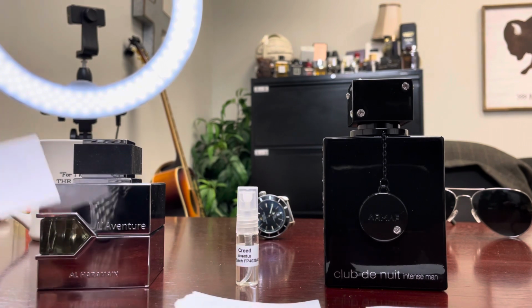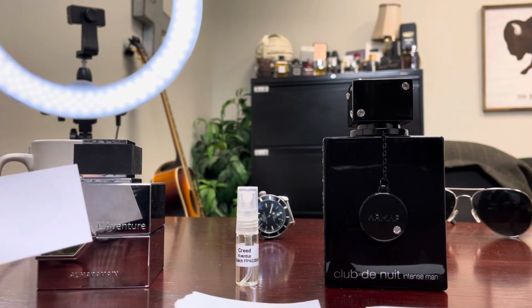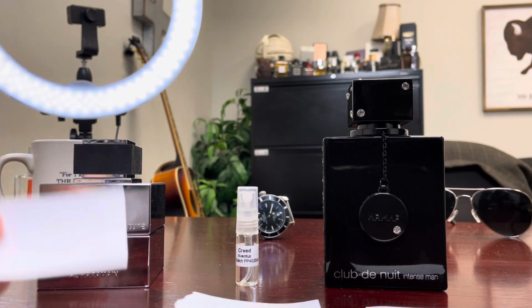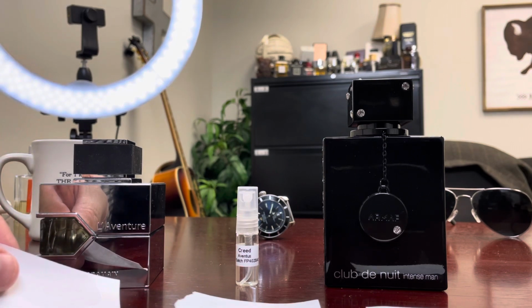But there's something that the resinous elemi, putting it in the top, does. Even though this doesn't have any pineapple or apple, lemon and bergamot, it does have a little bit of that pineapple accord. It almost smells like it's there even though it's not. Middle notes, woody notes, jasmine, lily of the valley.